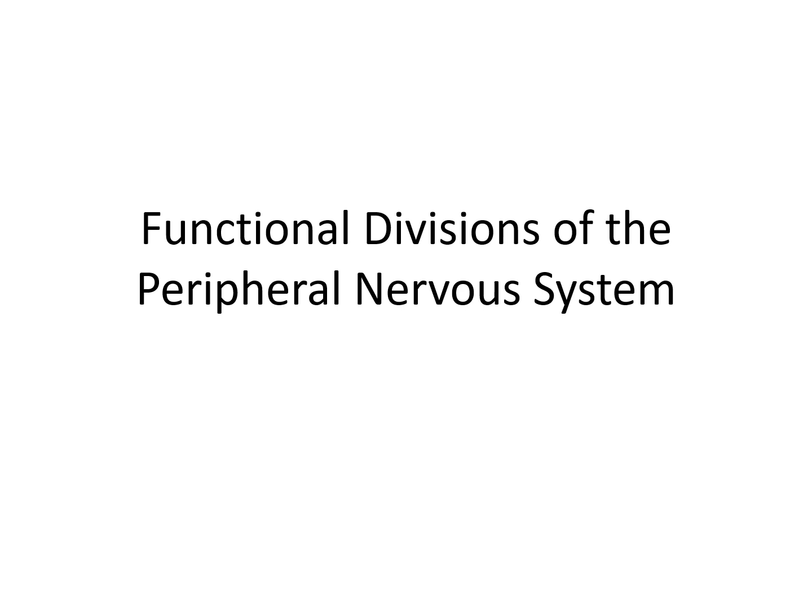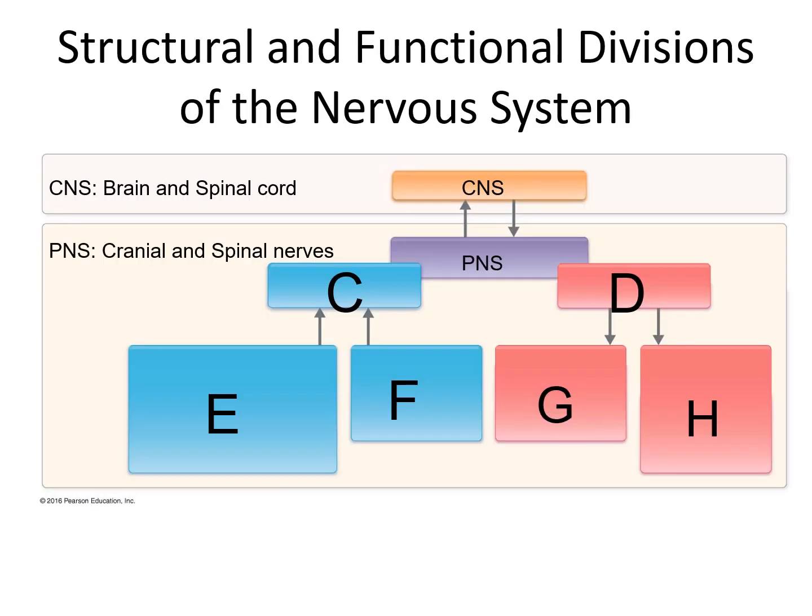Okay, so let's look at the functional divisions of the peripheral nervous system. Here, this is a figure from your textbook, and I removed some of the words that we were going to fill in. I left a few things because we learned them already. We have the central nervous system and the peripheral nervous system. We know the peripheral nervous system includes cranial and spinal nerves, and that it is a two-way street communicating with the central nervous system. So now we're going to fill in the rest of the table.